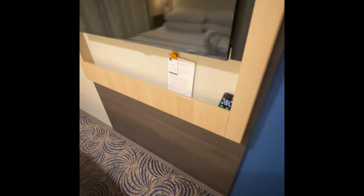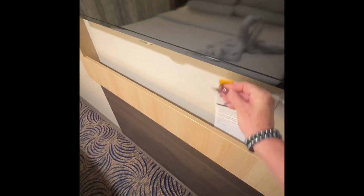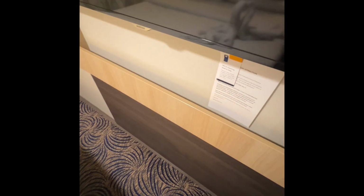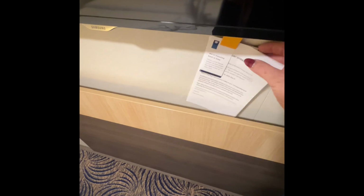Now, the other place you can put some magnets is here. If you'd prefer for your shore excursion tickets to go on a clip and leave them there, it's a little sort of area there where you can put bits and pieces in. Maybe your envelopes, your pens and things like that. But we found that they were fine with these.